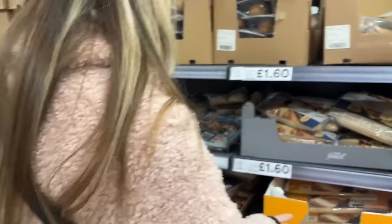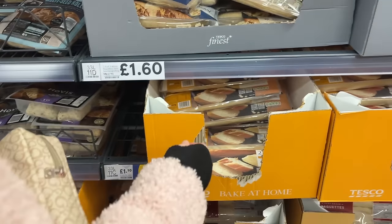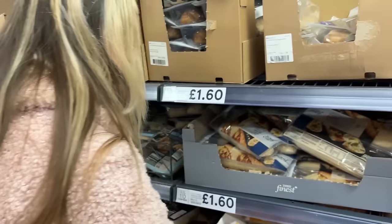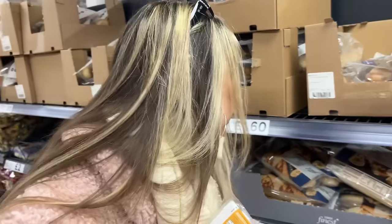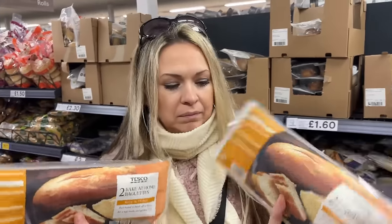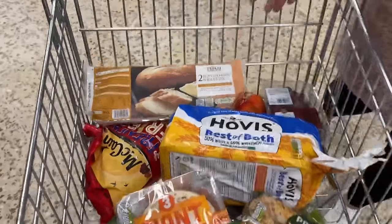All right. Have you found it? Yeah. Where? Oh, okay. I apologise. So this is a multi-buy one. £2 for £2, so they work out £1 each for these bake-at-home baguettes. Your maths is amazing. I know.